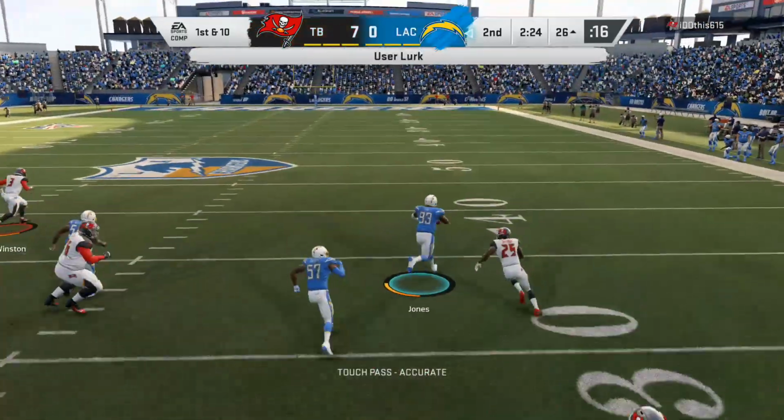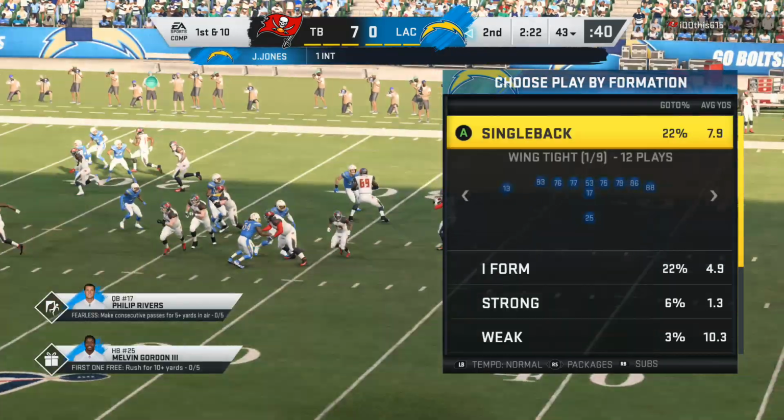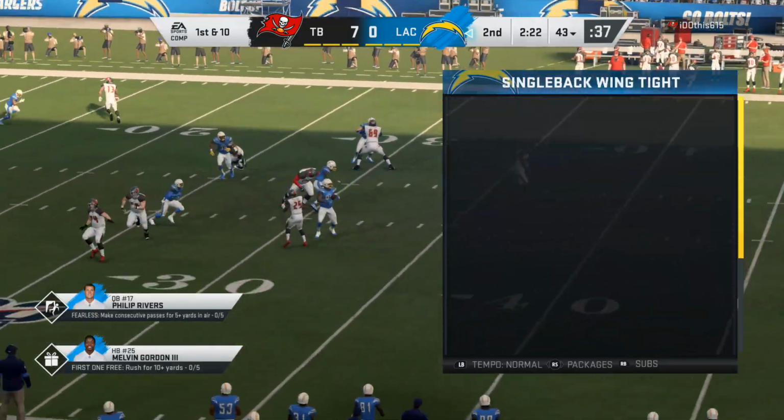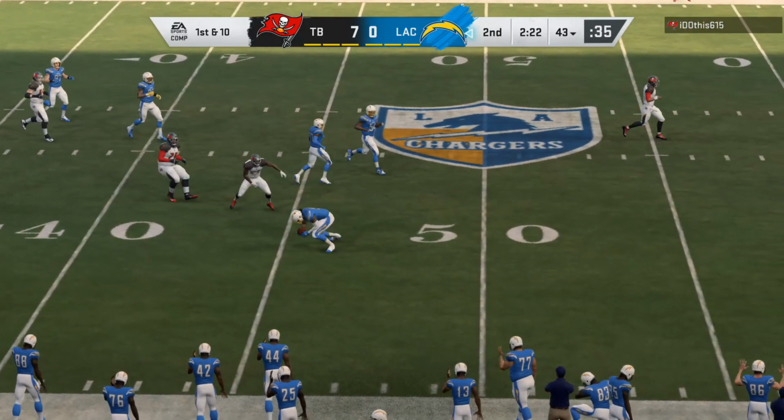Trying to set up the screen, and it's intercepted. Picked off near the 32, and he's able to get it back here to the 43-yard line. How about the big boys snagging one? You don't see that every week.